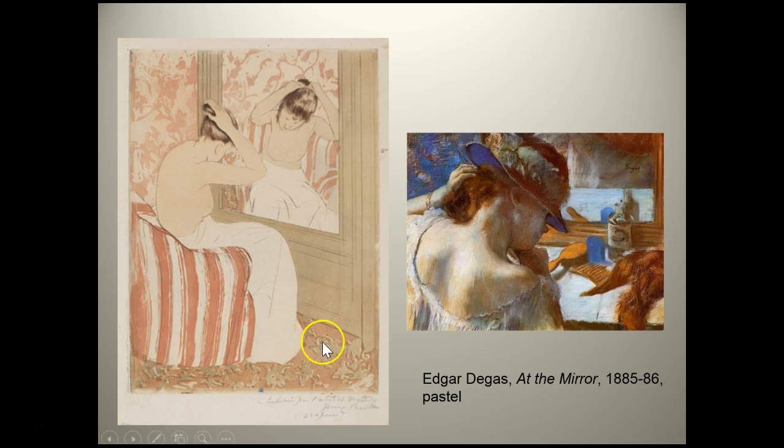So this is an example of one of Edgar Degas's pictures, and again, he was very figurative in his work, and he used mostly pastels. And again, he was famous for doing these really beautiful images of women and ballerinas and bathers.